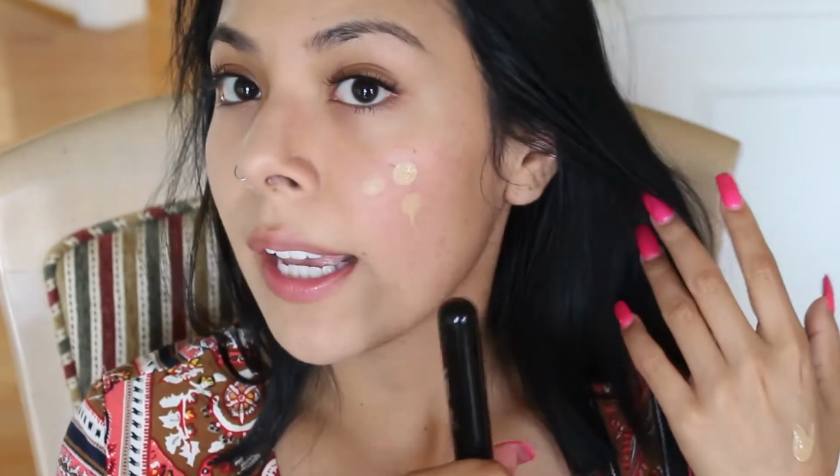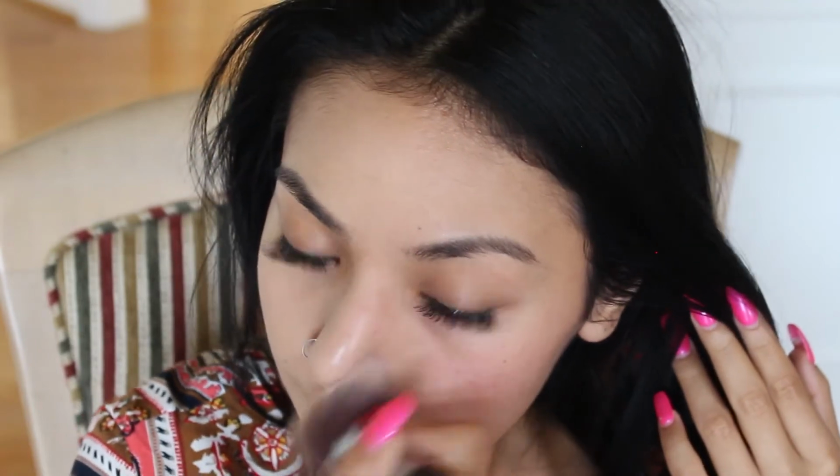So as you can see, this foundation has a very natural finish, because this side is the side that I've applied my foundation on, and this side is the side that I haven't, and the only difference is that little bit of redness, but everything else looks pretty natural. So you can't tell right off the bat that I'm wearing a lot of makeup, which is something that we for sure want during these summer months. We don't want people to think that we have too much makeup on.